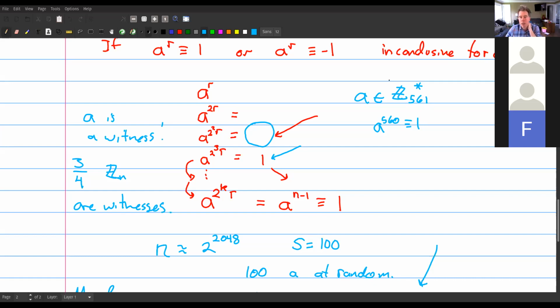So in this situation, most of the elements here are liars for the Fermat test. But with the Miller-Rabin test, most things are witnesses. So with 561, you have a huge number of Fermat liars. That's the big preponderance with a Carmichael number, and you only have a few witnesses.